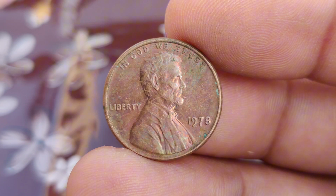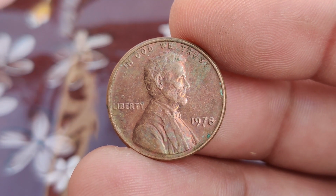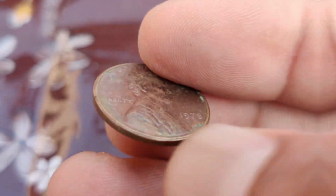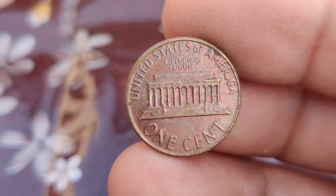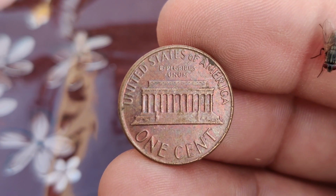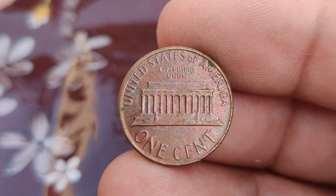So to recap, the 1978 Lincoln cent, especially those with unique brown and gray marks in fine condition, can still be a valuable find in today's market. It may be worth a fortune. It's still a great example of how even everyday coins can have historical and monetary worth over time.